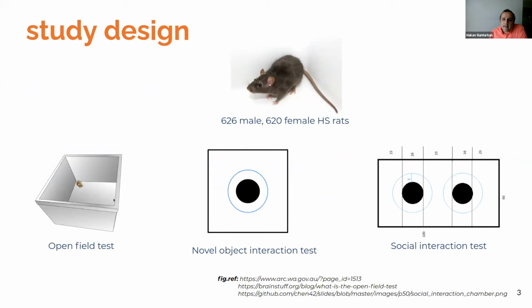For the open field tests to measure anxiety-like and exploratory behavior, we used an open chamber 1 meter times 1 meter like this. And we used Ethovision to track and record the locomotor movements of the rats. The same type of arena is used for the novel object interaction test with a cylindrical cage in the center. And for the social interaction test, there are 2 cylindrical cages. One is empty and one with a stimulus rat that is unfamiliar to the test rat.